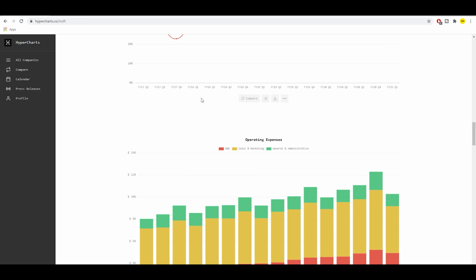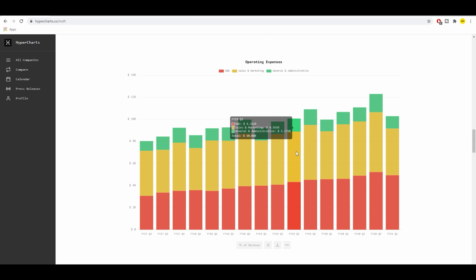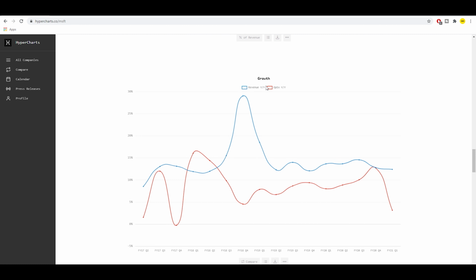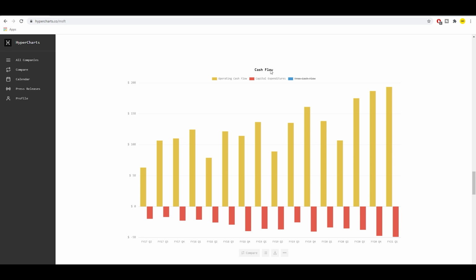If we scroll down further to operating expenses, we can scroll past this because that's what the margins we were just talking about cover. Skip past the growth here. And then we get to the cash flow. Obviously, cash flow is really important for our type of investing strategy.